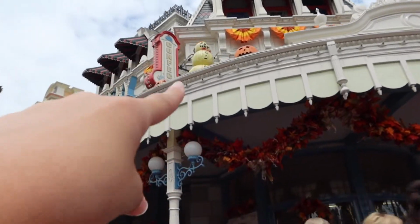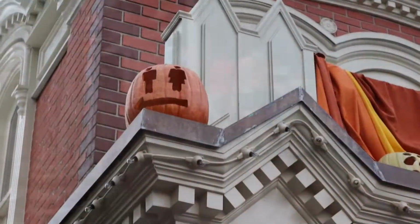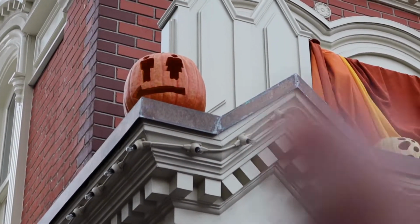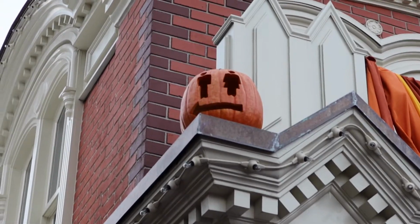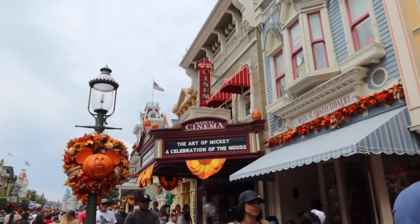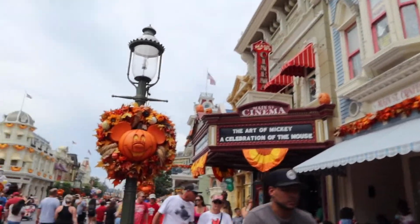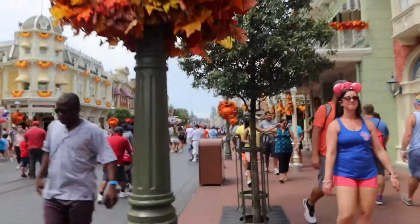And guys, that one right there is a snowman pumpkin, which is really cool. That pumpkin is shaped as the men and women's bathroom sign, and it's pointing that way because that's where the bathroom is. They're all around here. It's super cool. And the coolest part, they're all different. And there's decoration everywhere. They're super ready for Halloween.